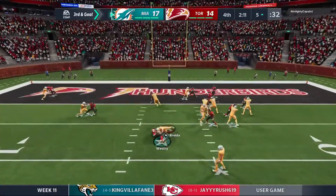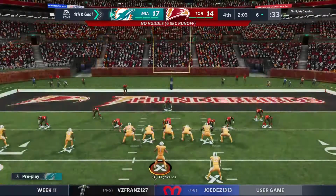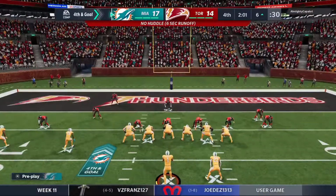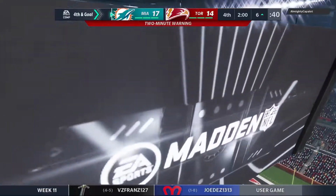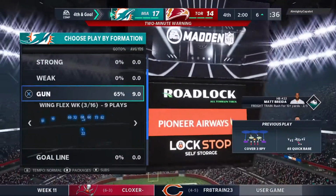On 3rd down, a run from Breida. And he'll get blown up behind the line of scrimmage. Back at the 6. A loss of a yard, and it brings up 4th down and goal.